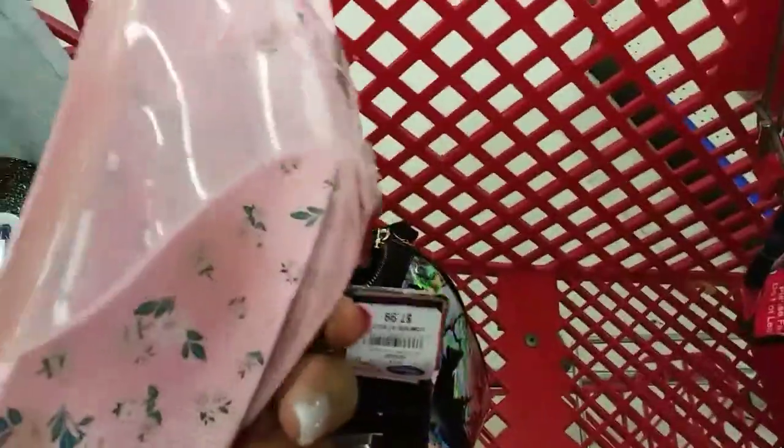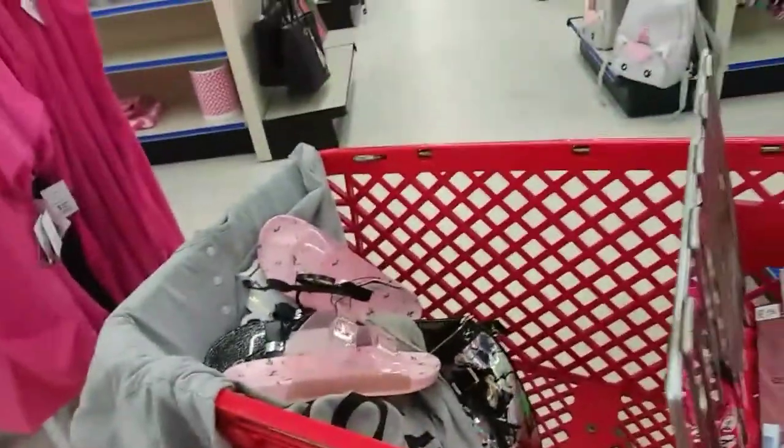Y'all, I had done lost my phone inside the store, but I decided to get this huge shirt. I got some shoes too, and I got these. They cheap, but I'm about to cash out.